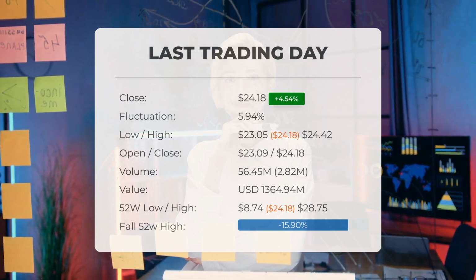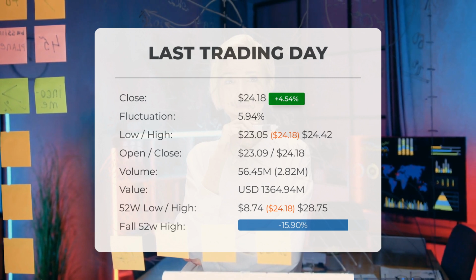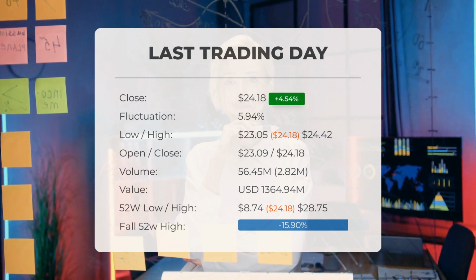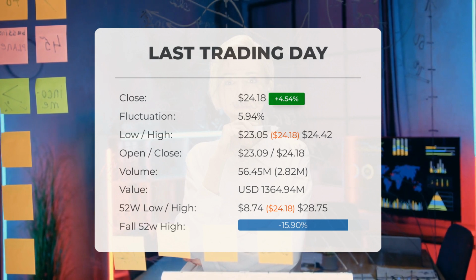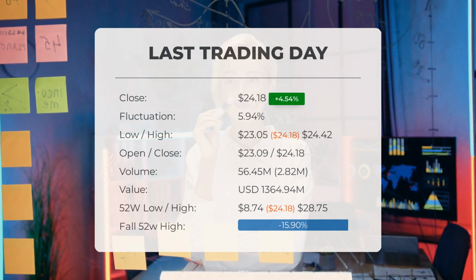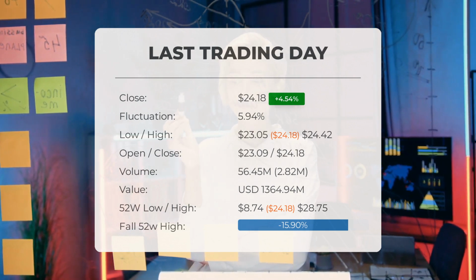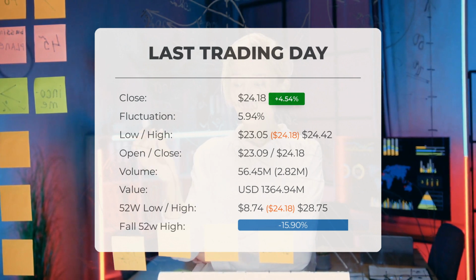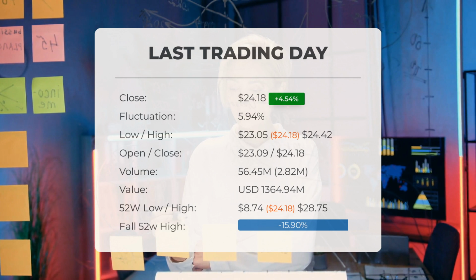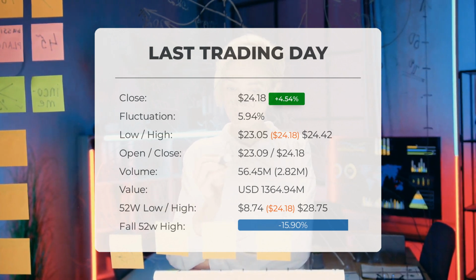Now, the big question is whether it can continue this upward trend or take a brief pause in the coming days. During the last trading session, the ETF experienced a 5.94% fluctuation, reaching a low of $23.05 and a high of $24.42. Over the past 2 weeks, the price has risen by an impressive 32.49%, showing a strong uptrend. Notably, the volume also increased alongside the price, which is a positive technical sign.